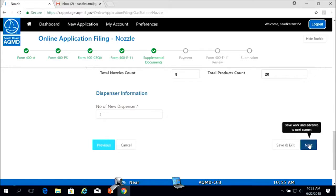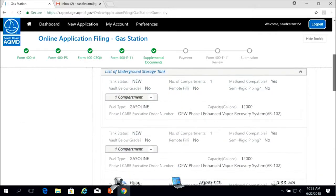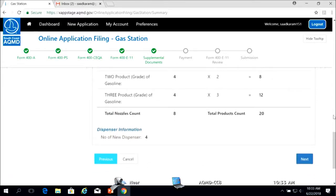Once you're done with that, you click next, and you're on to your summary page. The summary page shows all the information that you just entered, the tank information, the nozzle information, the product information, as well as dispensers and everything else. This is your chance to review all this information and make sure it's accurate. If you're not comfortable with it or want to change something, you have the option to go back to any one of these forms and modify the data. You can do that up to prior to submission, if you're not sure or you have a mistake.